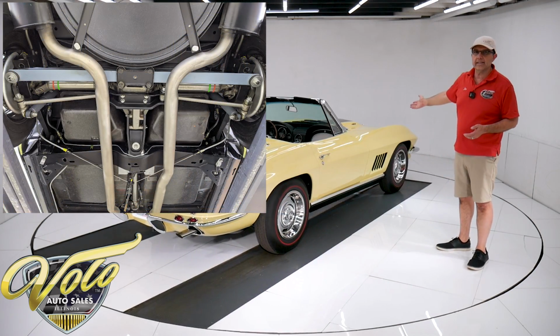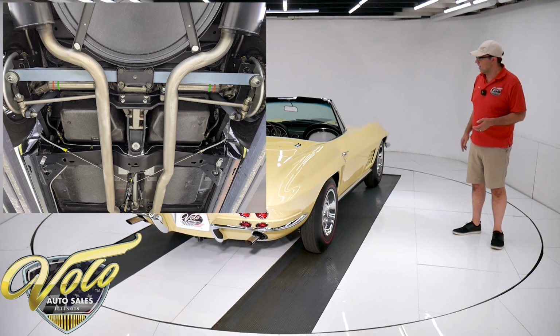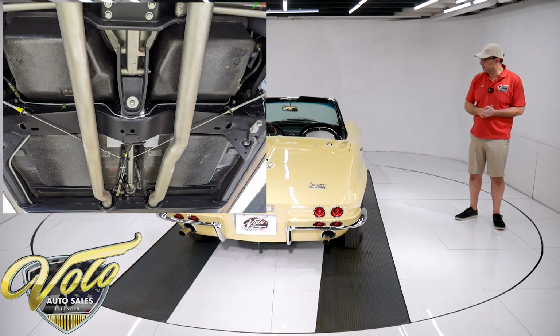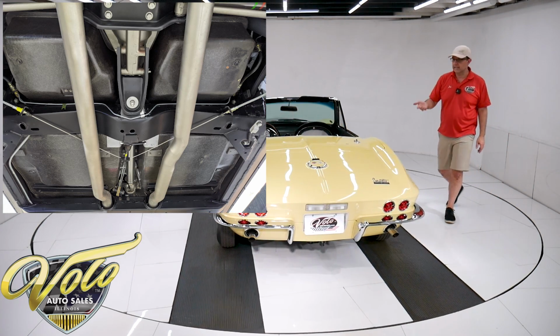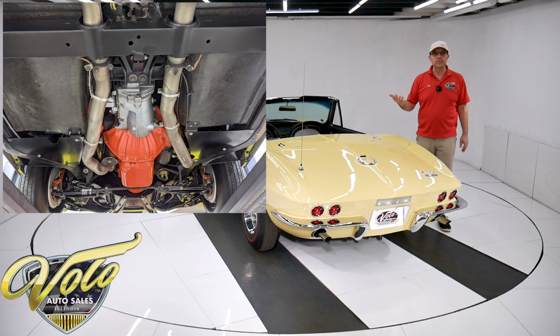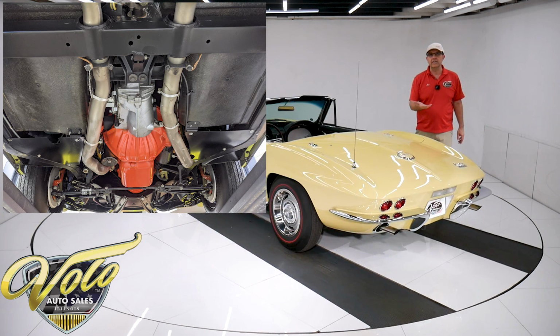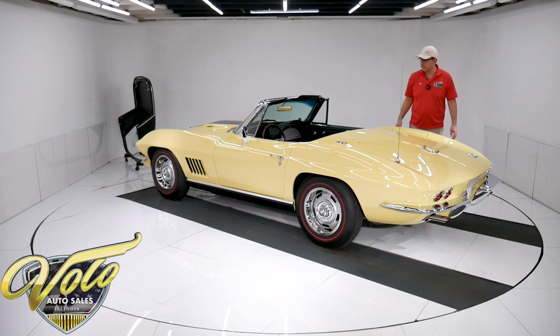So these were independent suspension front and back. These have 4-wheel disc brakes all around. The whole system's rebuilt, has the e-brake assembly. Underneath these cars, they were left raw fiberglass, and that's what you'll see under there. A lot of times when guys have something to hide or some damage or repairs, they paint them black. This is the nice raw fiberglass, all been cleaned. Does have the spare tire carrier, the whole assembly.